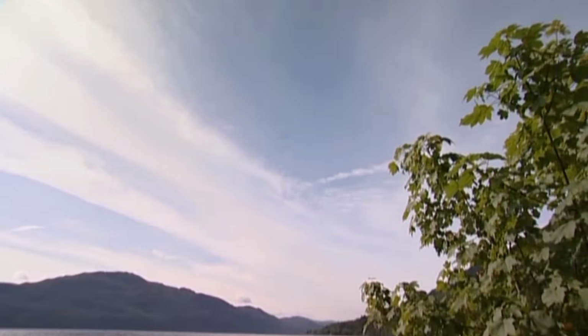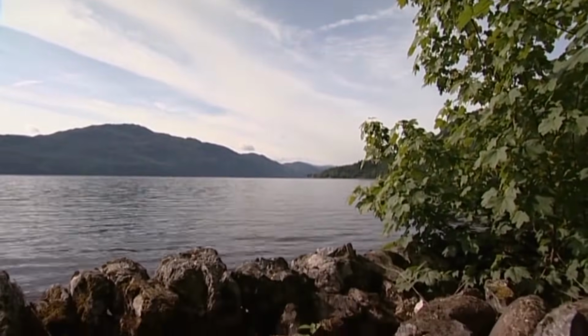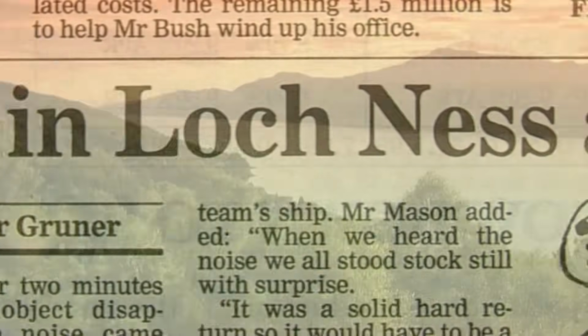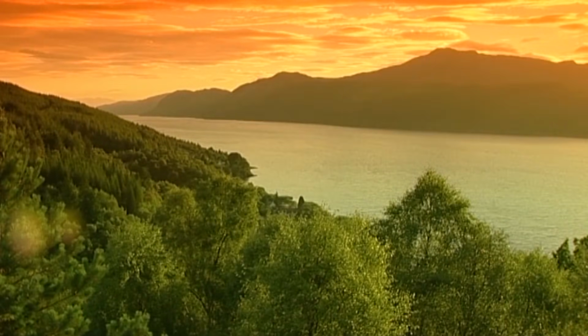Loch Ness in Scotland, a place of secrets and legend. Hidden in the murky depths lies a mystery unsolved for 1,500 years. Is this the home of the Loch Ness Monster? There's something in Loch Ness that shouldn't be there.